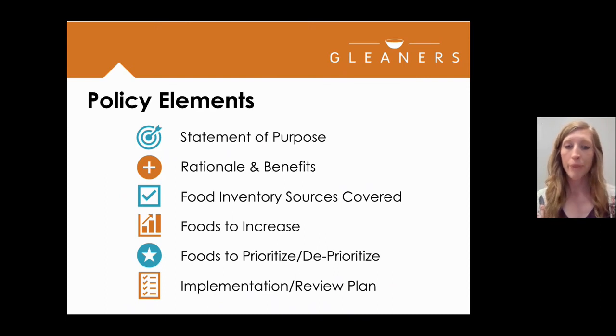The types of foods that we will deprioritize does not mean that we will never bring them into our inventory, but it just means that we will contribute fewer resources towards bringing those foods in. And those include things like sweet and salty snacks, desserts, and sugar-sweetened beverages, including sodas. And the final element of this policy is an implementation and review plan, which is what the Nutrition Policy Committee will be implementing to really put this policy into action.